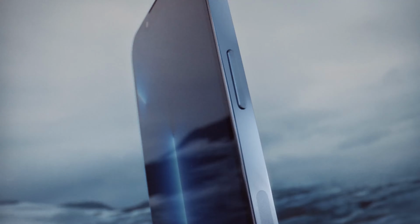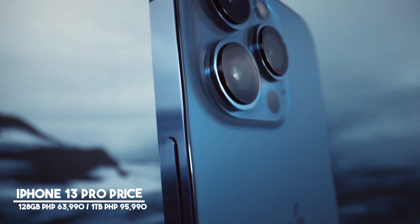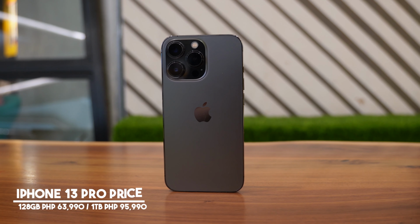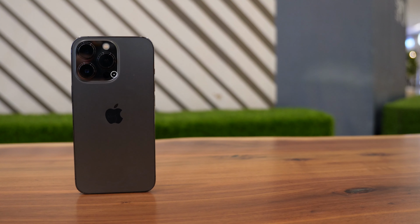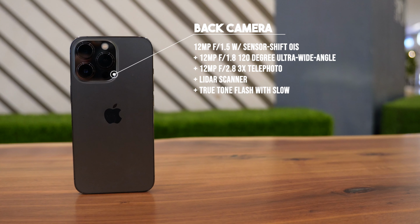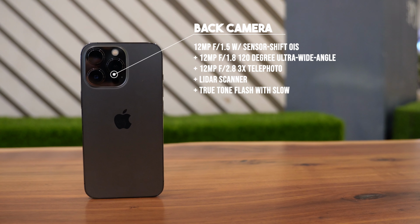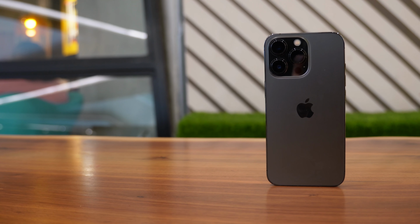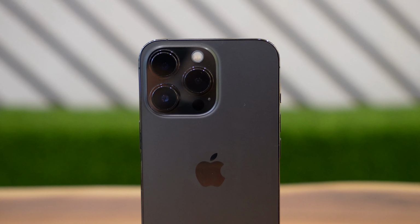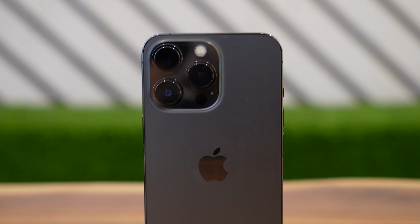In the Philippines, the iPhone 13 Pro has a starting price of 63,990 pesos for the 128 gigs variant, and it could go all the way up to 95,990 pesos for the 1TB edition. The device features a trio of 12MP shooters for wide, ultra-wide, and telephoto shots. The wide 12MP camera is a special one as it has a fast f1.5 aperture size and sensor-shift OIS. Moreover, the device has a LiDAR scanner and True Tone flash with slow sync. The chip it is using is the A15 Bionic with an improved image signal processor.